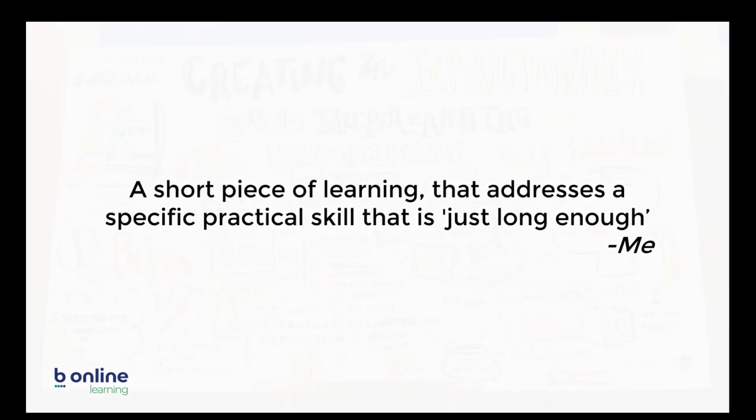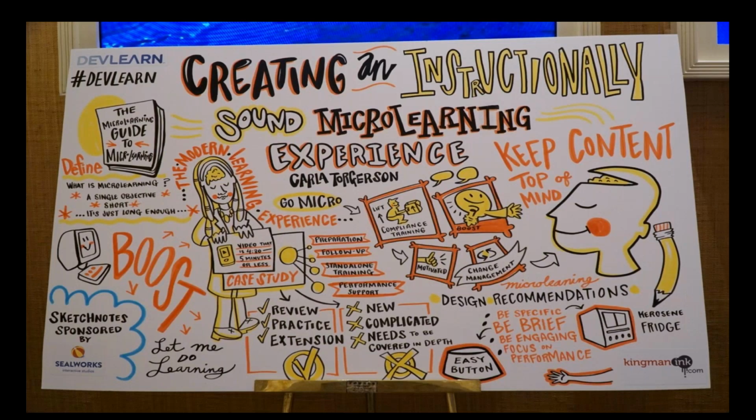So here is a sketch note of Carla Torgenson's speech that she did at DevLearn all about microlearning. So there's some great information here on one piece of paper, which kind of talks about what it's all about. And I'm going to get into the ins and outs in regards to it, but I just want to share this with you just to show that microlearning is really forefront of mind, and a lot of people are looking at how they can use it to support their own learning and development within their organization, or if they are a developer, how they can use it to assist their clients as well.